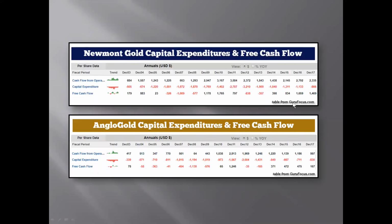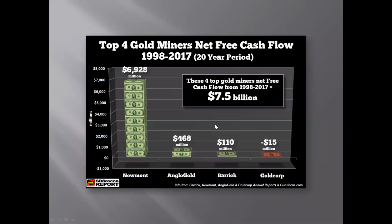Now, for the next chart, I took 20 years of their free cash flow and added them up together to get a net free cash flow. From 1998 to 2017, Newmont enjoyed $6,928 million, $6.9 billion, in positive free cash flow. AngloGold came in second, $468 million. This is what was fascinating. Barrick, third at $110 million.